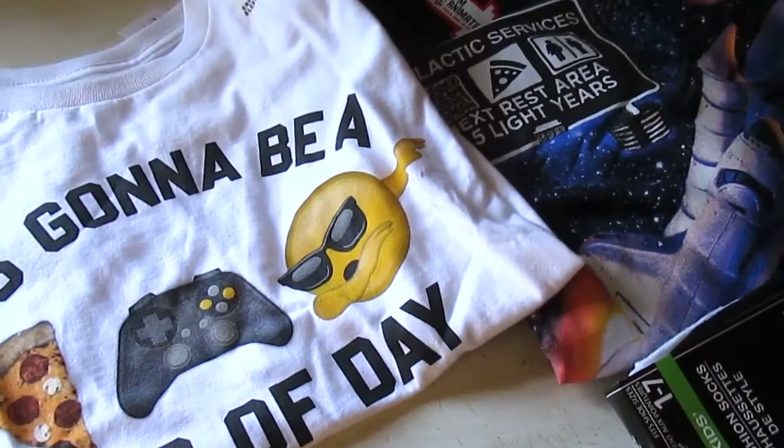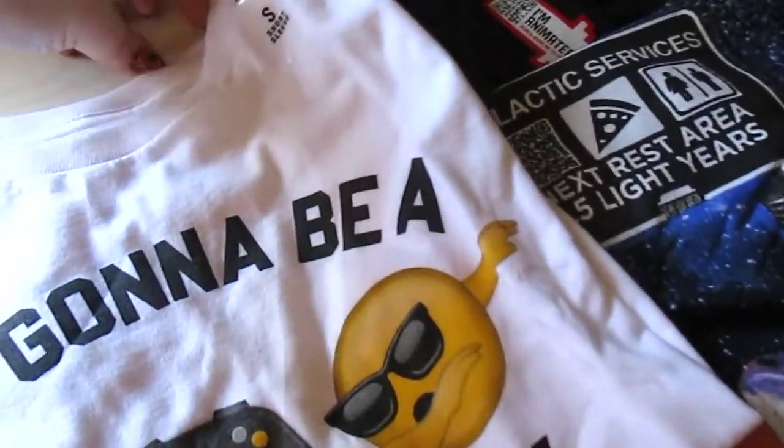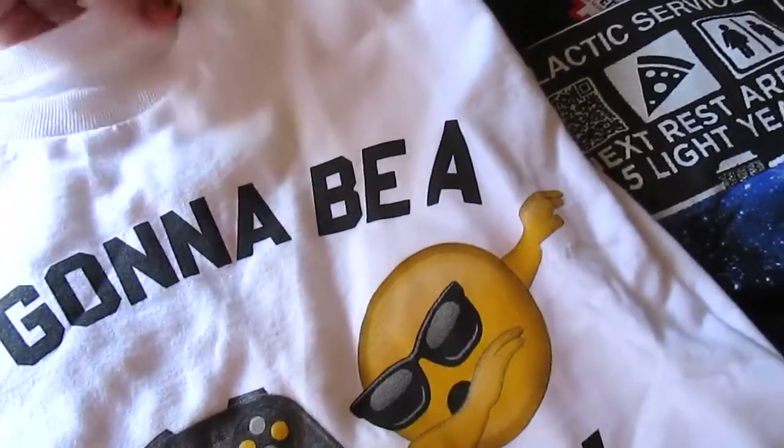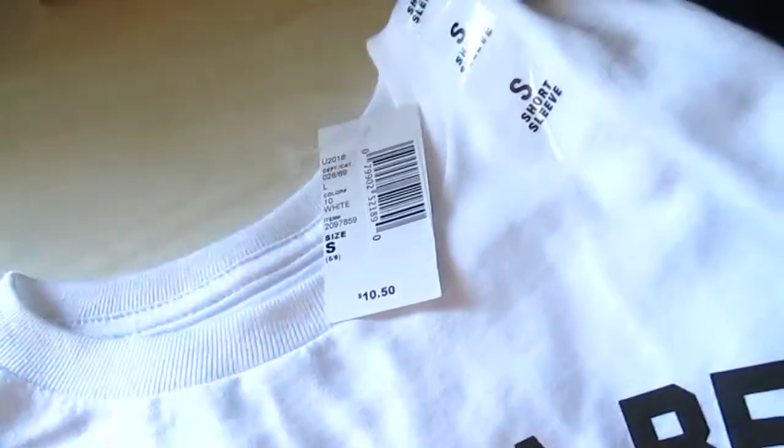And now we're going to get into the really awesome finds. I found Children's Place at the Dollar Tree. This is not new, but this is the first time that I have been there, and they had this.